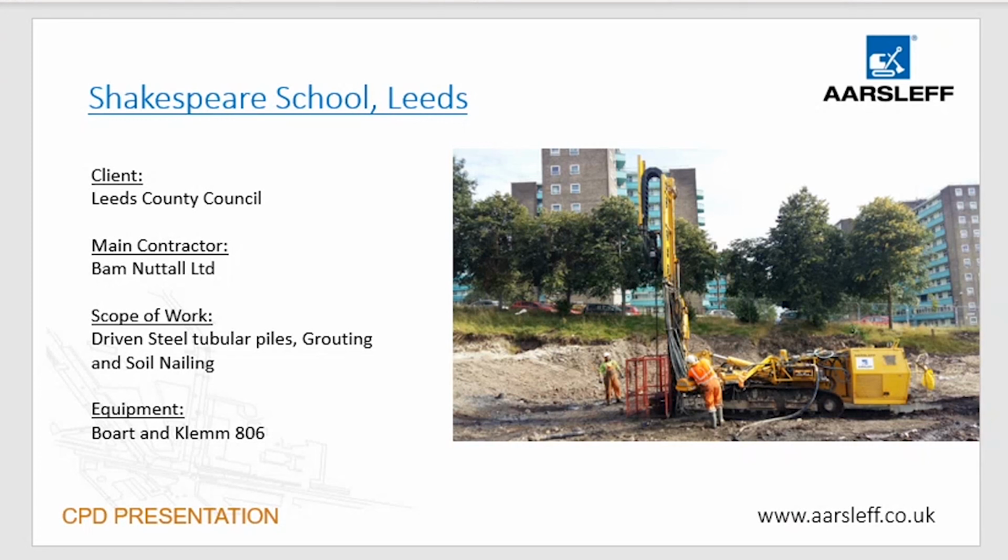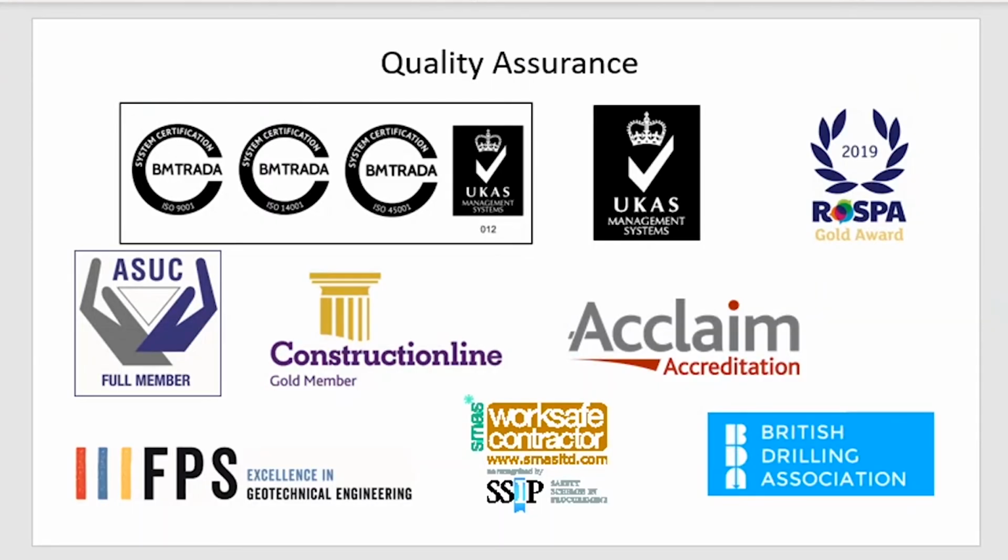That kind of gives you a bit of a flavour of mini piling, hopefully, what can be done, what we can use, different techniques. Hopefully it's given you some food for thought. Slide 22 here just gives you an indication of all the things that we are signed up for. Members of the FPS, British Drilling Association, ROSPA, all the things that we need to be able to deliver the things that we need to for our clients.